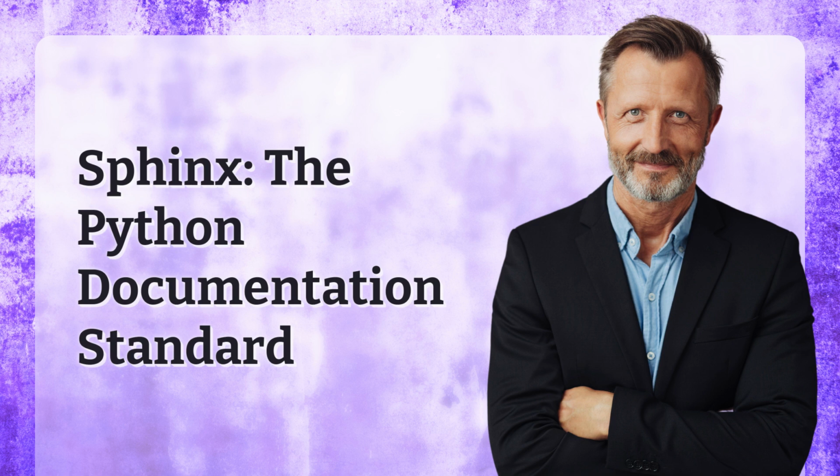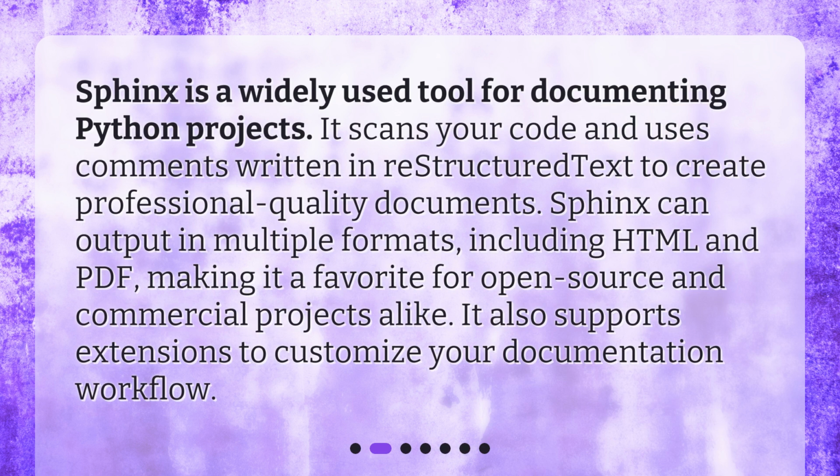Sphinx, the Python documentation standard. Sphinx is a widely used tool for documenting Python projects. It scans your code and uses comments written in reStructuredText to create professional quality documents. Sphinx can output in multiple formats, including HTML and PDF, making it a favorite for open source and commercial projects alike. It also supports extensions to customize your documentation workflow.